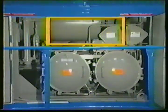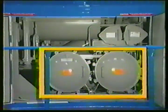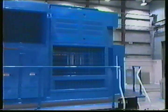Further back is the water expansion tank, the fuel oil filters, and below the fuel pump and lube oil filters. These next doors access the AC cabinet, which houses the electrical components for the electric motor-driven equipment and traction motor blowers, the radiator fans, and the electric motor-driven air compressor. This cabinet contains high voltage.